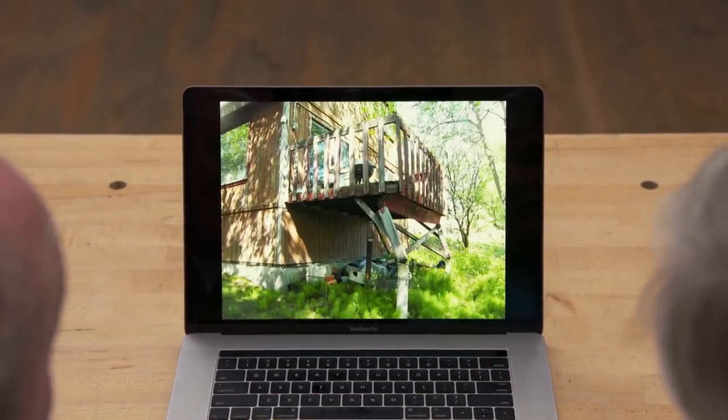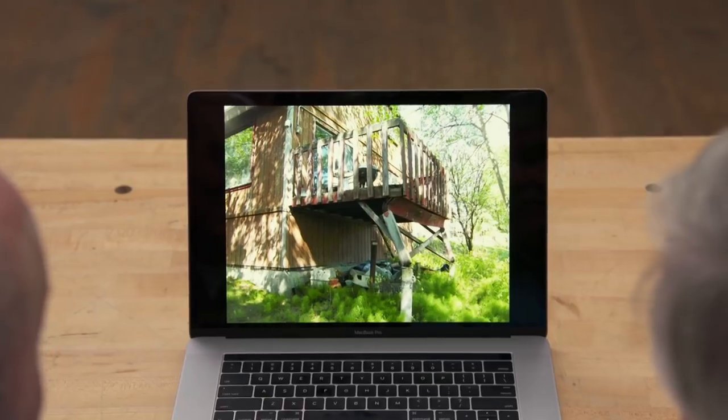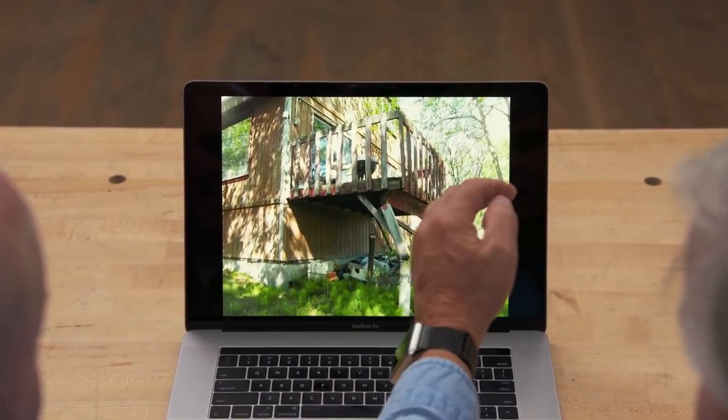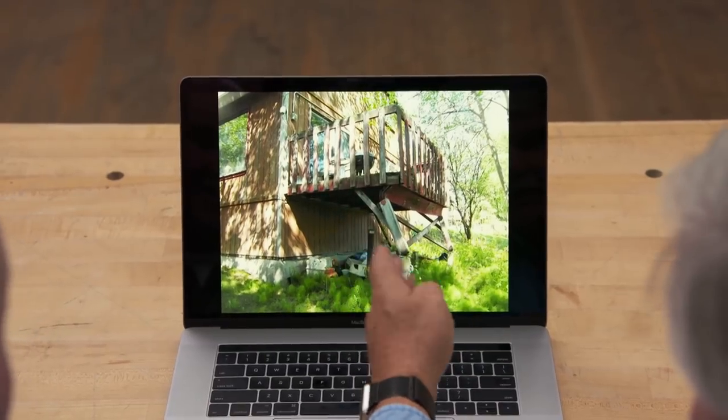This is a deck. This is great. This is from an inspector in Alaska. His name is Jim, and he sent this picture. Now, first of all, you got to look at this deck. It's pretty level. All right? But look at how he held this up.